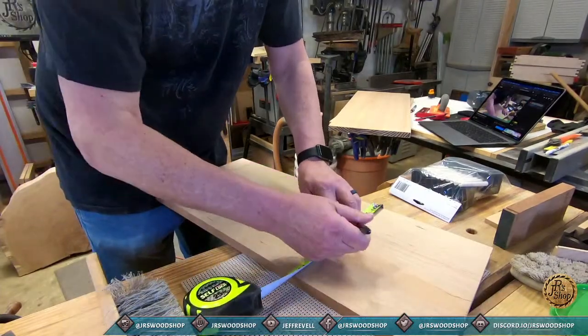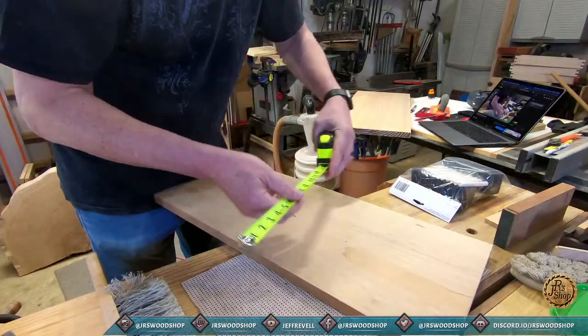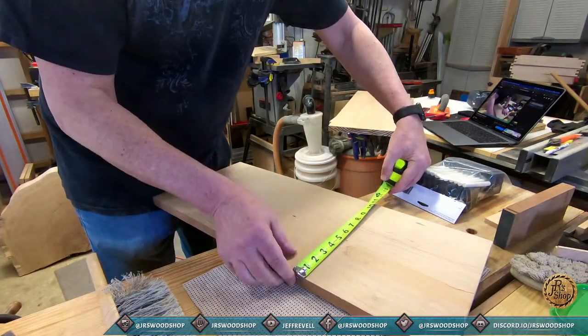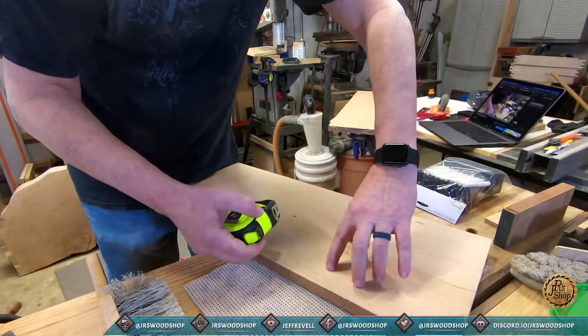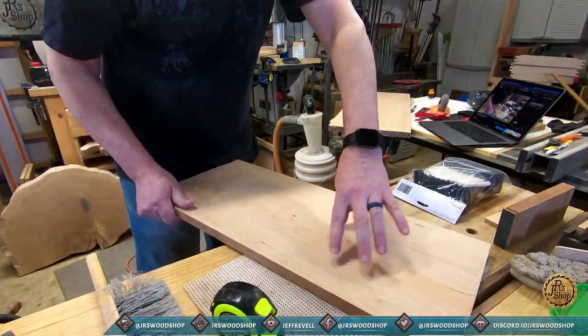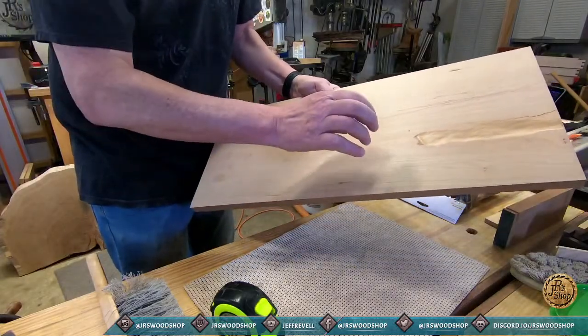let me just put a mark on here. That's my 6 inch mark, give or take. And then this will give me almost 5 inches of wood on this side, which should give me enough. I can get rid of this. I can get at least two compartment lids out of here.